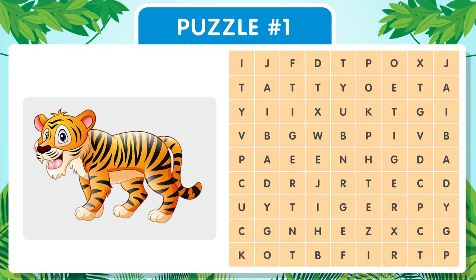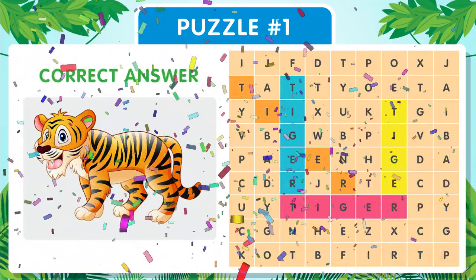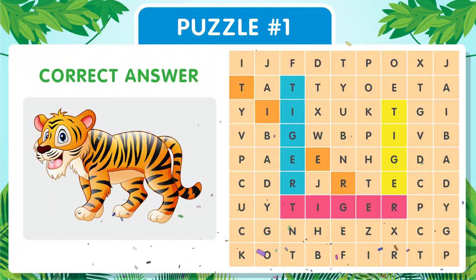Wow, that was a tough challenge. How many tiger words were you able to find?